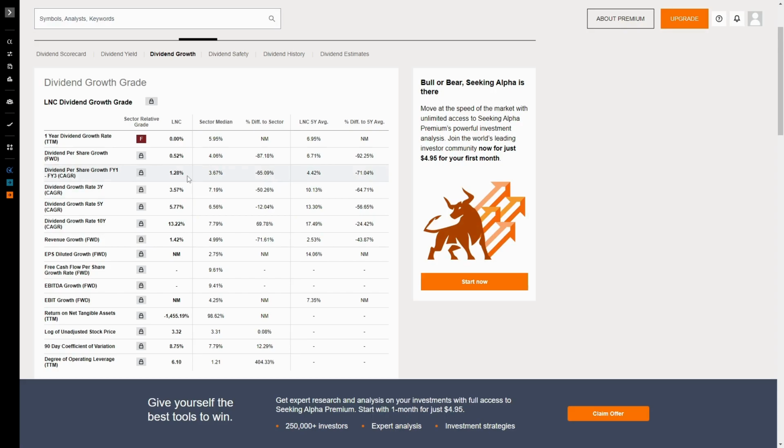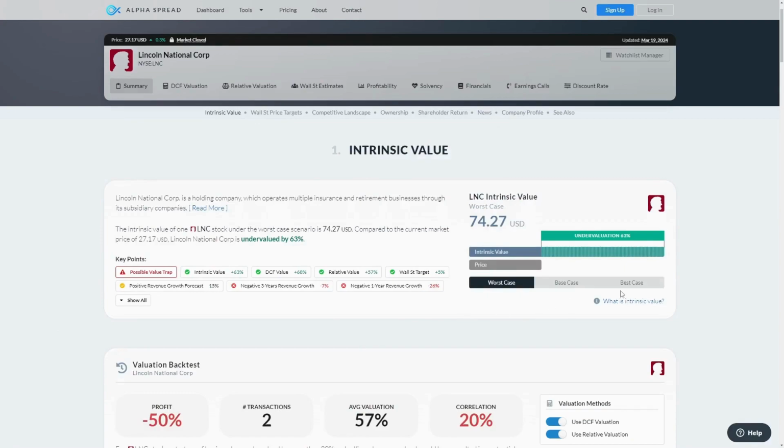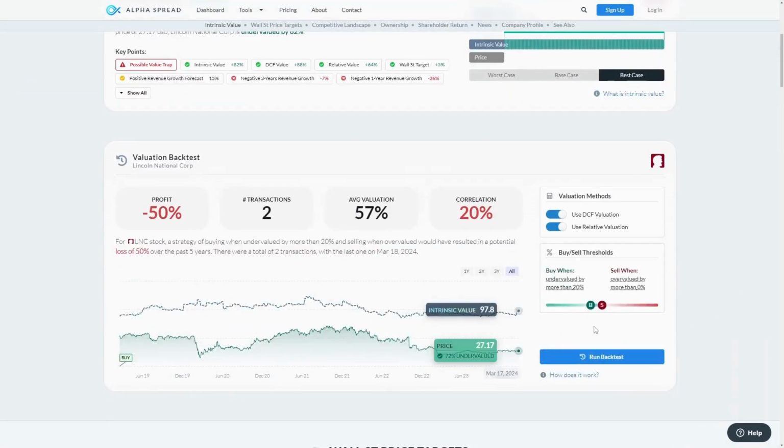But the intrinsic value calculator is insane. Check this out. The intrinsic value calculator shows, one, that they are a possible value trap, which I think is really, really interesting. I will need to look into that. They may be losing money really, really poorly. We can see worst case says that they're undervalued 63%. Base case, middle case is 72% undervalued, and best case 82% undervalued, which is actually insane.